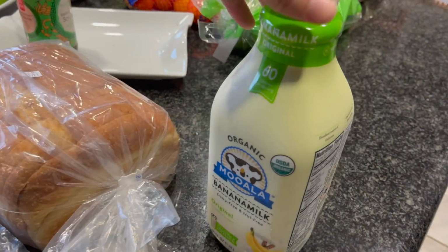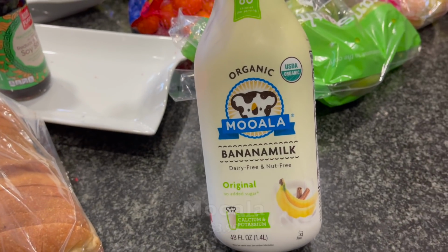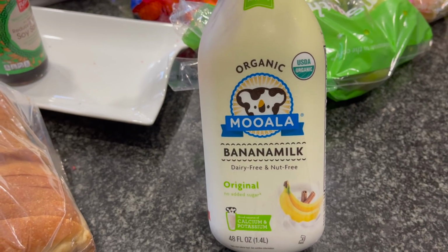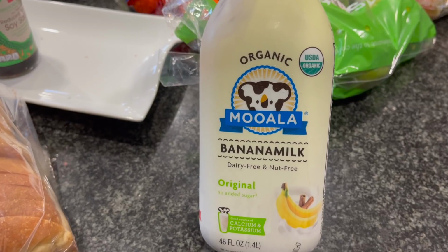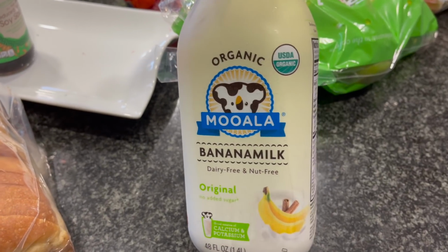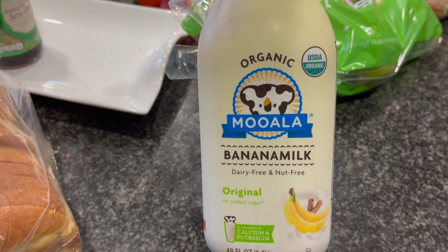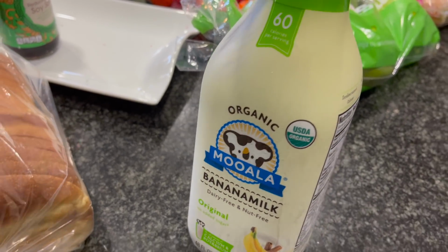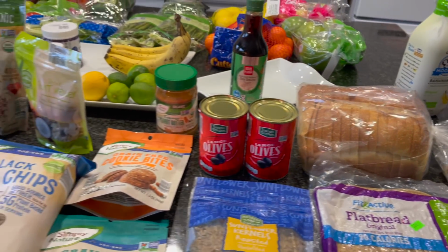And then last but not least, again, one of the only items I can find from Aldi is this Muala. It's banana milk, and it is so delicious in my opinion. It's basically a blend of banana, sunflower seeds, and cinnamon. And to me, it kind of takes on a flavor of chai. And I love it. But it's a great addition for your liquid when you're making smoothies. I love it. It's just so good. So I got some more of that. But again, I can only find it at Aldi. I've never seen it anywhere else.